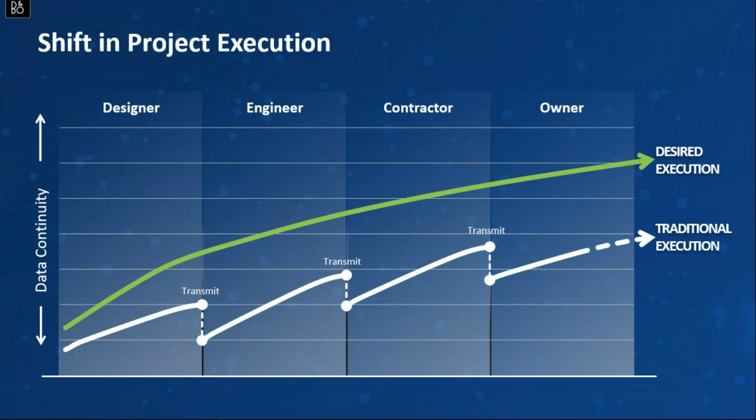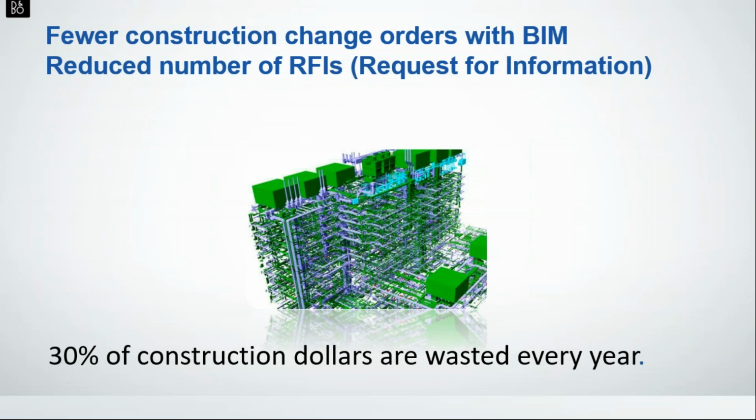There's a lot of waste that happens there. So if you get paid by the hour, don't move to BIM, I guess, you can look at it that way. And you'll have fewer construction change orders. That's a fact when you make the move over to BIM. There's a reduced number of RFIs. You're going to have so much more information. Everything's going to be hammered out before you ever get to the construction phase.